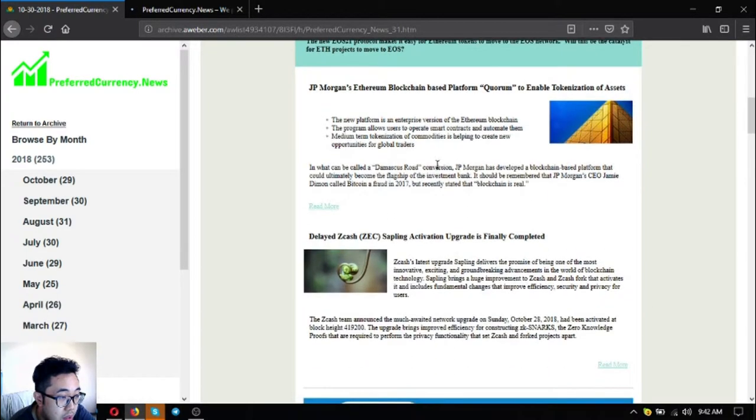The next story is this one. JP Morgan's Ethereum blockchain-based platform Chrome to enable tokenization of assets. The new platform is an enterprise version of the Ethereum blockchain. The program allows users to operate smart contracts and automate them. Medium-term tokenization of commodities is helping to create new opportunities for global traders.